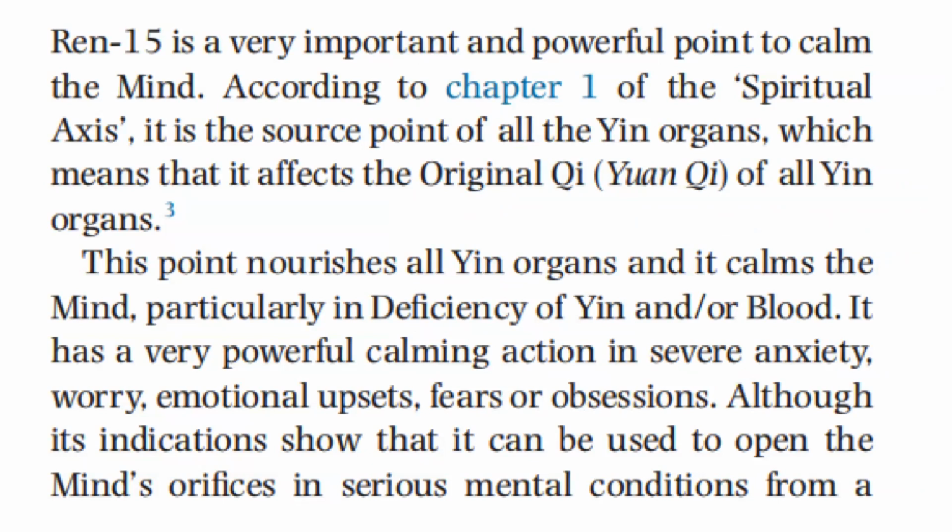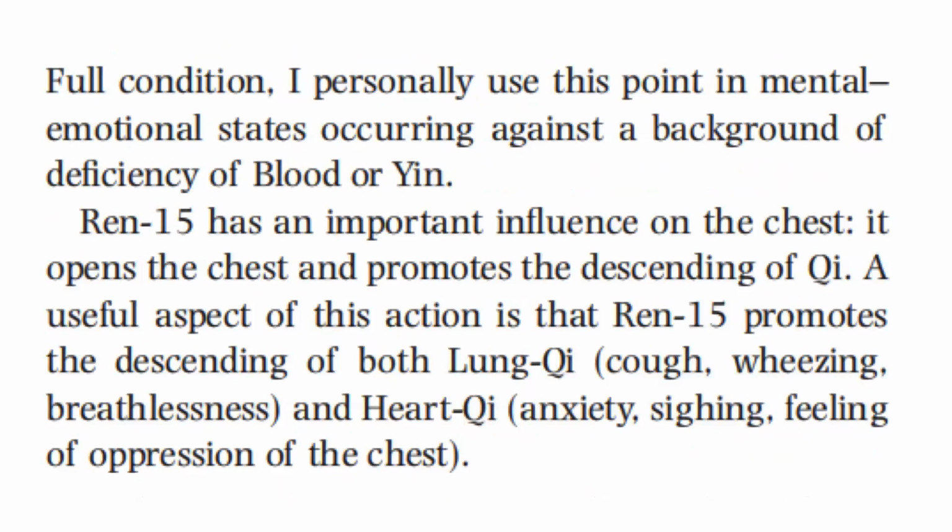It has a very powerful calming action in severe anxiety, worry, emotional upsets, fears, or obsessions. Although its indications show that it can be used to open the mind's orifices in serious mental conditions from a full condition, we use this point in mental emotional states occurring against the background of blood or yin deficiency. REN15 has an important influence on the chest.